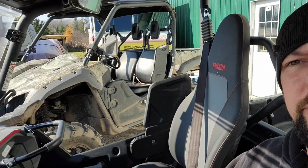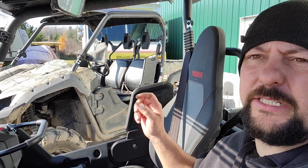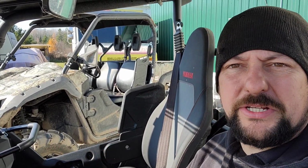So yeah, I got the Wolverine parked in the middle for a reason. You started off with my Viking. It's a 700 single cylinder with the 3 seats. That's the workhorse. It's got the big dump box and everything on the back. Of course, I got the big tires and the lift kit in it.